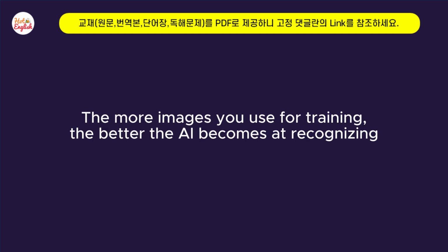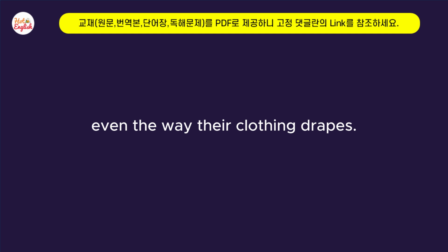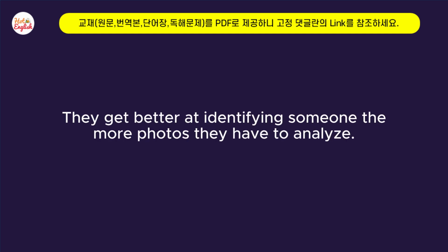So it's like the difference between knowing someone's name and actually knowing their personality. That's a great analogy. The more images you use for training, the better the AI becomes at recognizing the character's unique traits, their expressions, their posture, even the way their clothing drapes. That makes a lot of sense. It's like those facial recognition systems that get better at identifying someone the more photos they have to analyze.